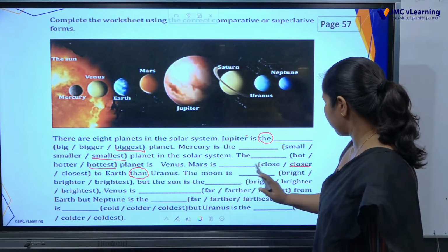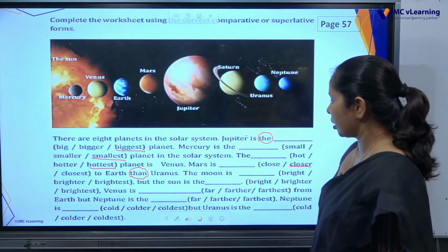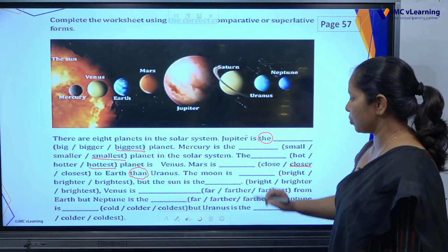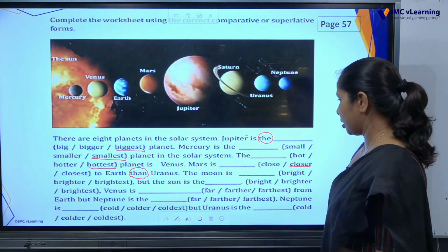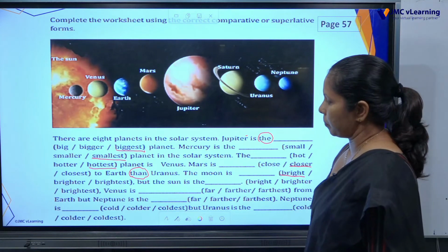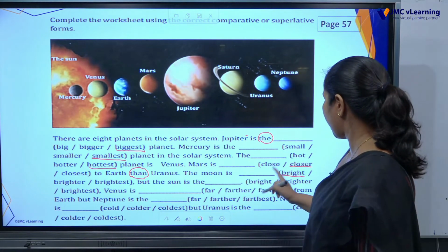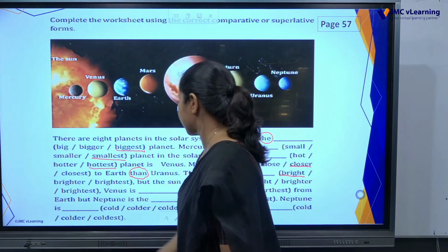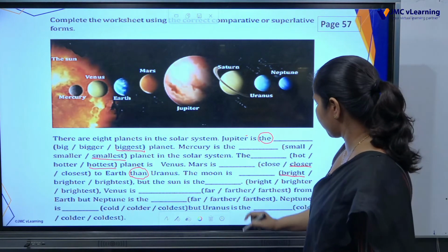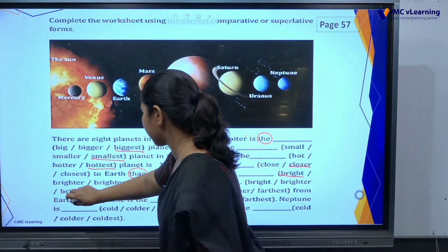The moon is bright, brighter, brightest. Now here you don't get "the" or "than". So you need to use the positive word. The moon is bright, but the sun is the bright, brighter, brightest. So here again you have got "the" before the blank, so you have to use a superlative. The sun is the brightest.